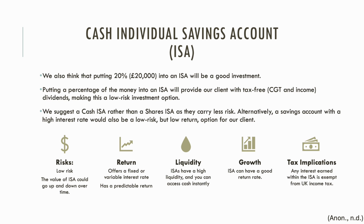For the next investment option, we would like to recommend putting 20% of your funds into a cash individual savings account. By putting a percentage of the money into an ISA, it will provide our client with tax-free dividends, making this a low-risk investment option. We would like to suggest a cash ISA rather than a shares ISA, as they carry less risk. Alternatively, a savings account with a high interest rate will also be a low-risk but low-return option for our client.